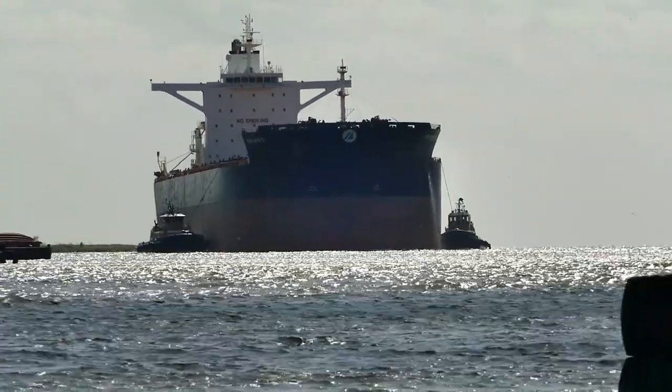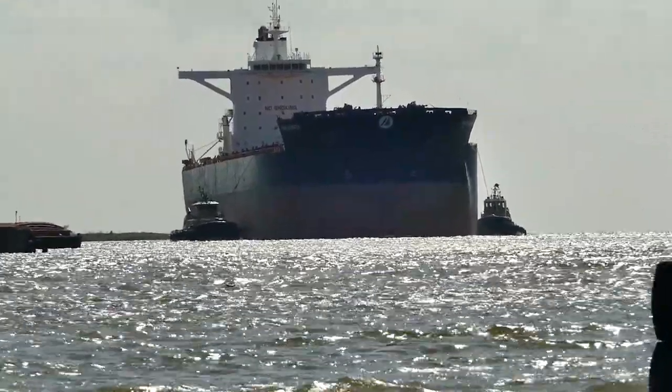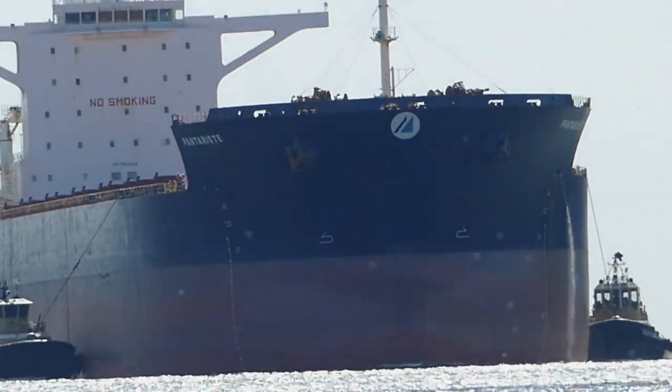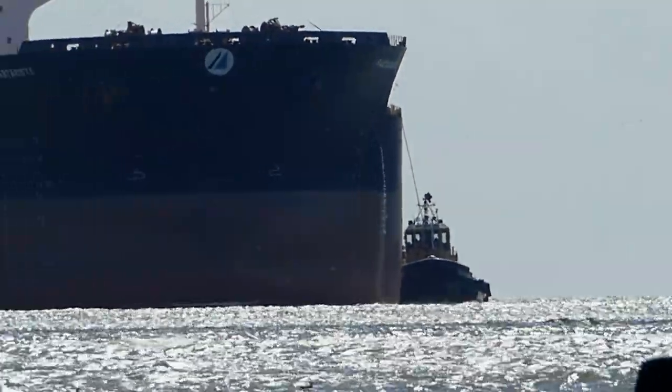be the biggest ones, like this one. And then wait till the next one when it heads out with a full load of containers. But it's still not the biggest container ship out there.